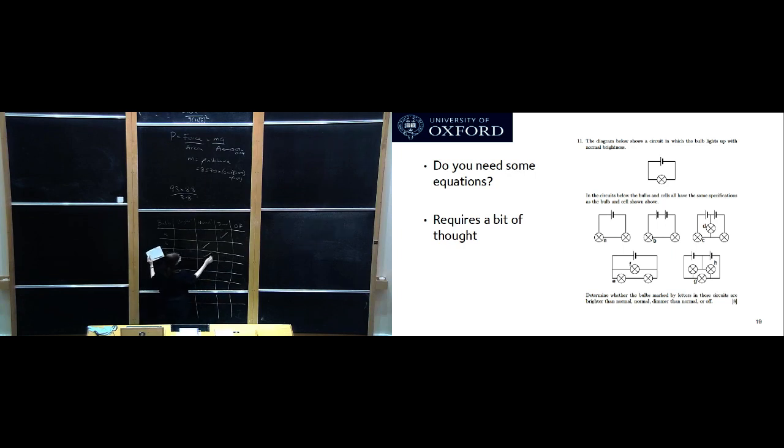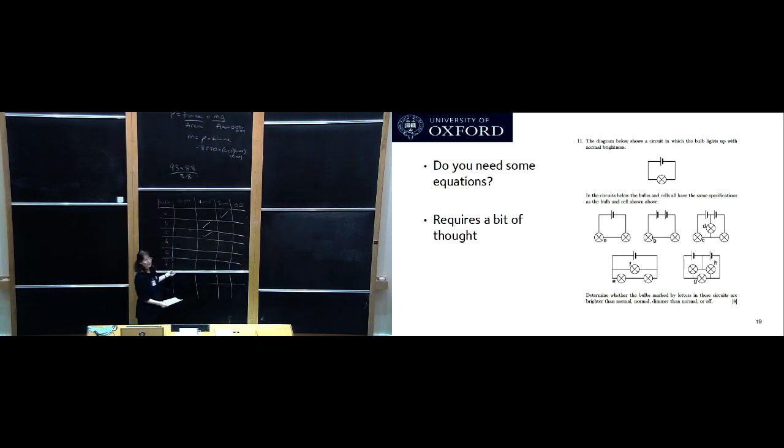It's actually normal brightness. If you look at the circuit, there are 2 cells in it. So although there are 2 bulbs, if you look around the main outside loop, there are 2 bulbs, but there are 2 cells. So it's actually normal brightness. Okay, D, is that brighter? Normal? Possibly. Dimmer? Off? It is indeed off. The reason it's off is because there's no potential difference across it. Therefore, no current can flow. Okay, so that one is off.